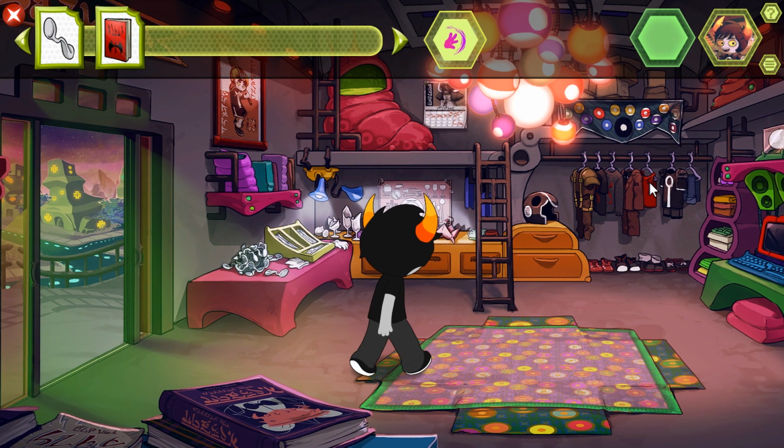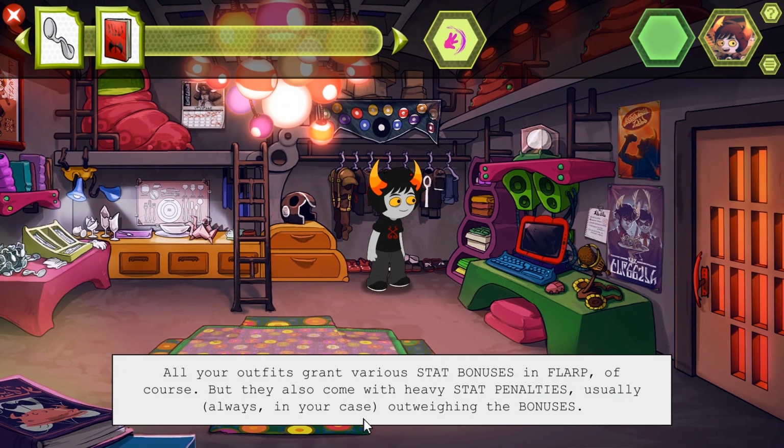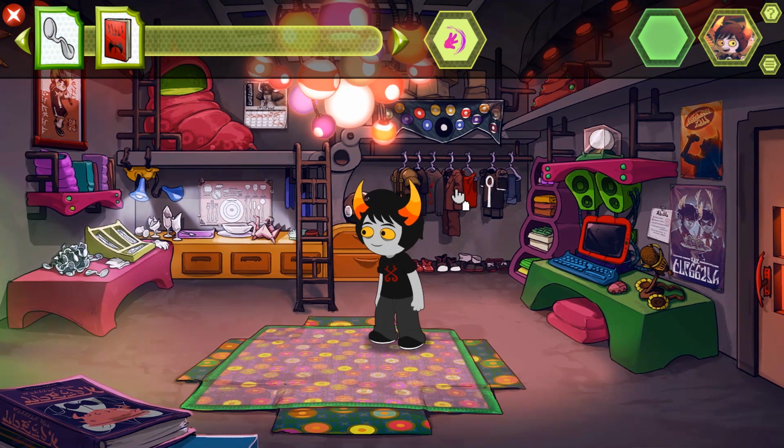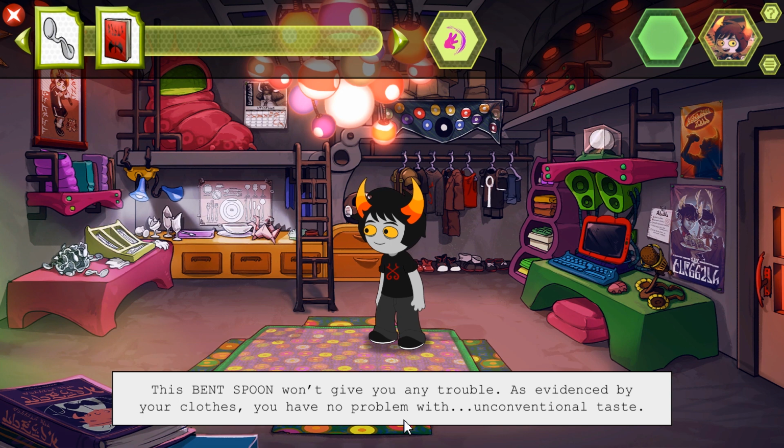Well, book on outfits. All of your outfits grant various stat bonuses in Flarp, of course, but they also come with heavy stat penalties, usually, always, in your case, outweighing the bonuses. This bent spoon won't give you any trouble, as evidenced by your clothes. You have no problem with unconventional taste.